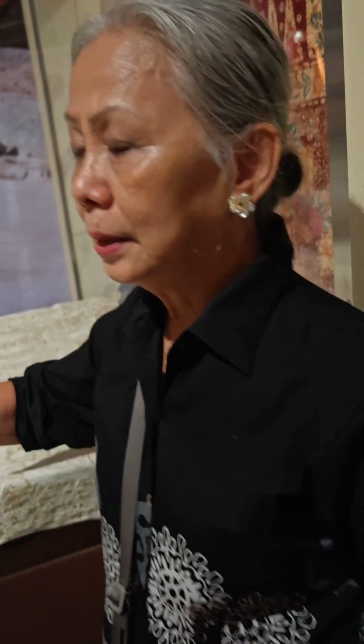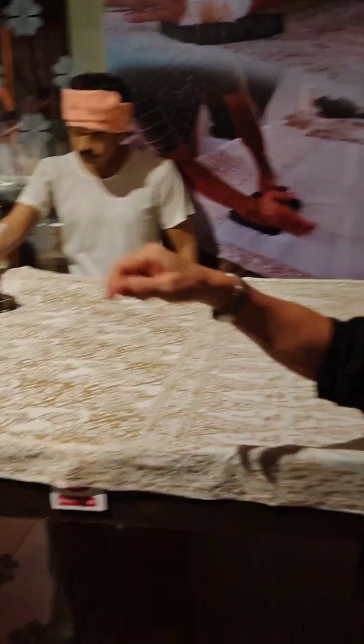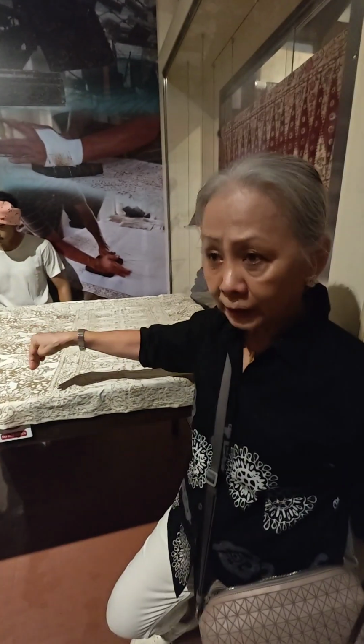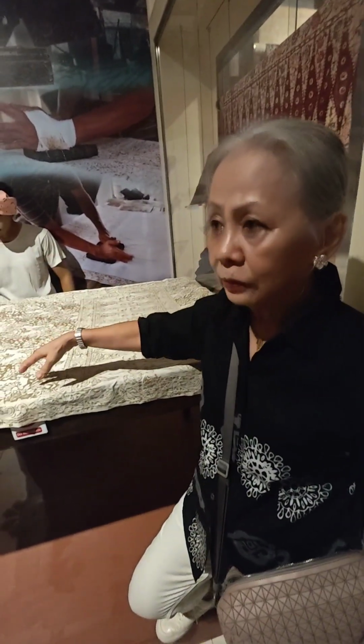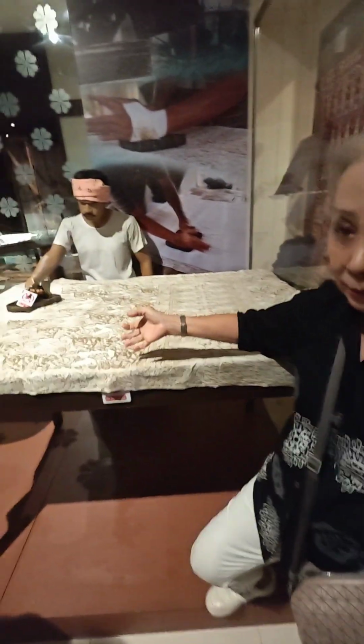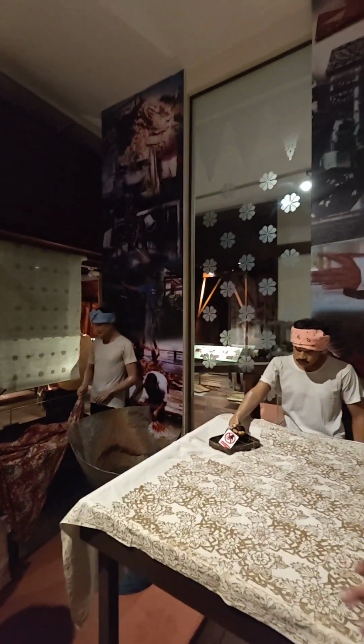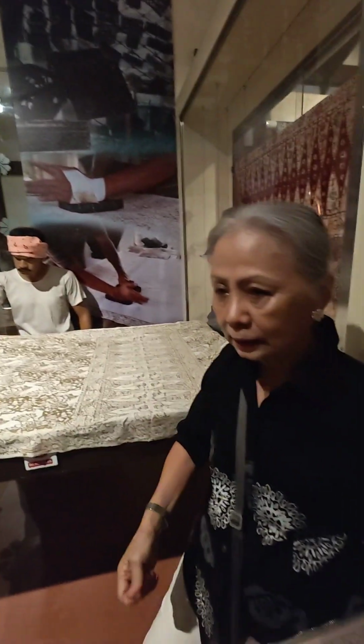It's only in the 1920s, with the advent of the metal block and the introduction of the wax from the Javanese, that it becomes resist, like crackling. So today we know of batik as wax resist, color resistant. But earlier batik we will see in the next gallery. I will show you why it is called batik.